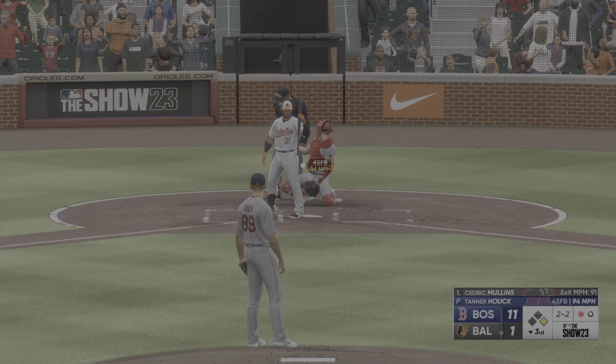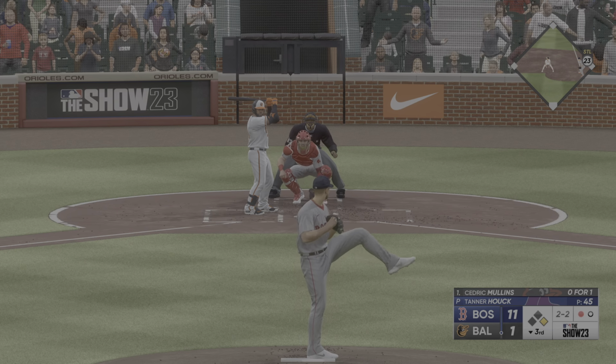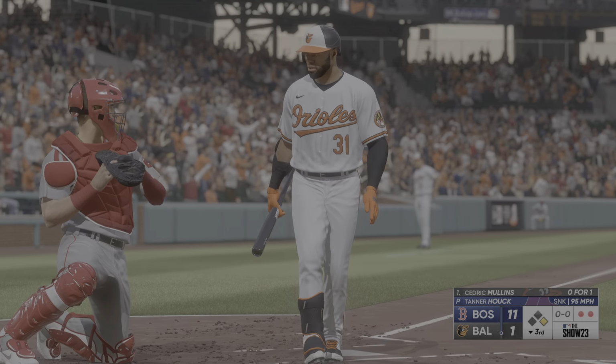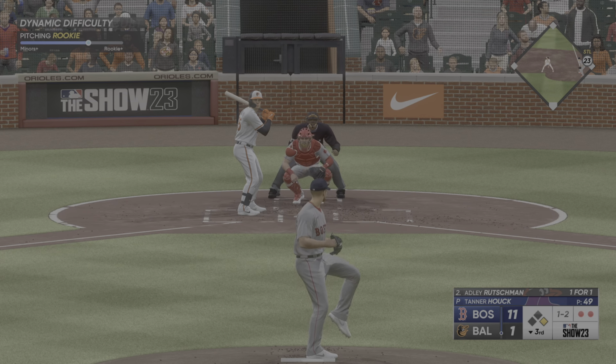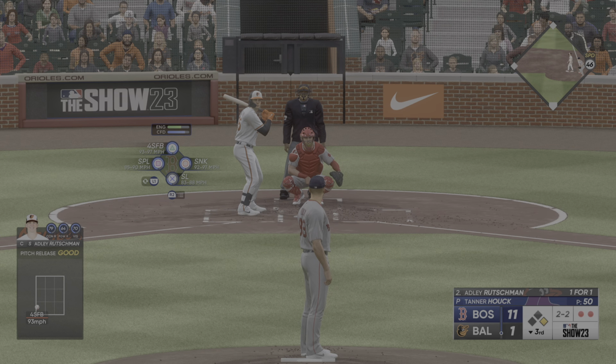Next offering is fouled back. At the belt and fires. Cuts and misses. It's a strikeout. Adley Rutschman getting ready to hit. He's already homered in this one. Next pitch just misses. 2-2.